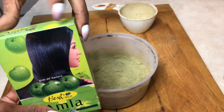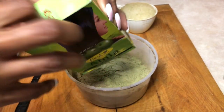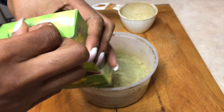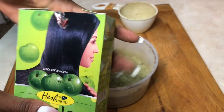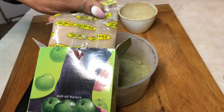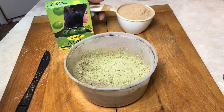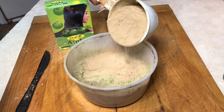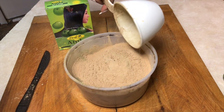Alma literally means sour. It is the Hindu word for a fruit tree that grows throughout India and bears sour-tasting, gooseberry-like fruits. Alma adds texture, volume, wave, and form. It also adds shine to your hair and promotes hair growth for thicker, stronger hair strands, and it tightens up your hair curls. I'm using 1 cup of Alma in my overnight Ayurvedic clay mask as well.